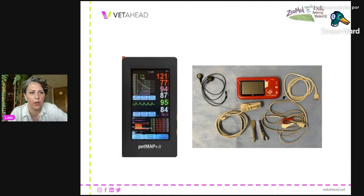Those are some options here for you guys. They're portable monitors. But again, the goal is to monitor blood pressure, end-tidal CO2, SpO2, temperature, ECG, and your stethoscope, of course, is not here, but it should be there too. The one on the left is called the PetMap, and the one on the right is called the VetQuarter. They don't necessarily have everything. You need to buy different options that have everything, or the monitor that you have for dogs and cats should also be okay.